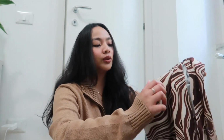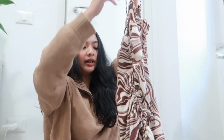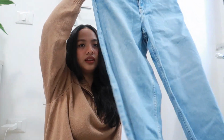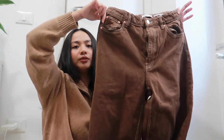And then I also got this super cute beach dress or date night dress. Love the print. Look at that. Diba? And it has also a scrunch detail on the side and a slit. Got this basic denim jeans, high-waisted, and wide leg. Love the fit. And then I got this brown one.